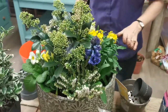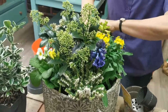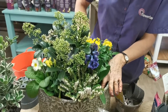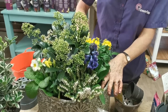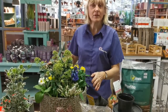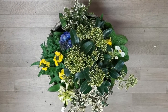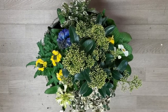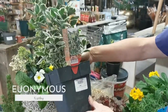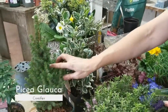And all we need to do now is just get some more soil. Just place it between the plants, firm it in really well, just up to the height about an inch from the top, and give it a really good soaking, a really good water, just to give everything a really good chance to get going. Other plants you might like to consider as a useful centerpiece, you could go with this euonymus here. It's Kathy, or you could go with this cute little Picea conifer.